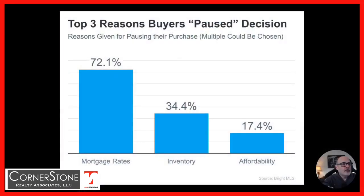Let's jump into a summary of what is happening in the market in Knoxville right now. So a recent survey revealed that the top 3 reasons why many buyers have put their home search on hold is this right here. 72% said it was mortgage rates. 34% said it was inventory. 17% said it was affordability.